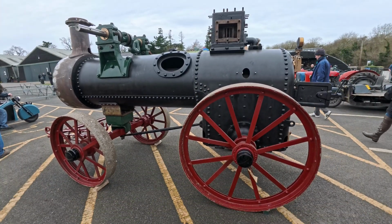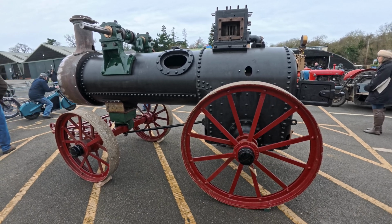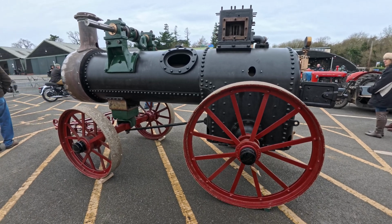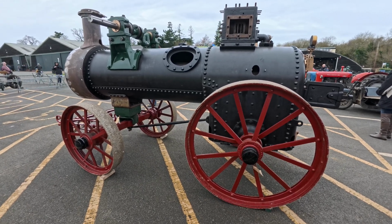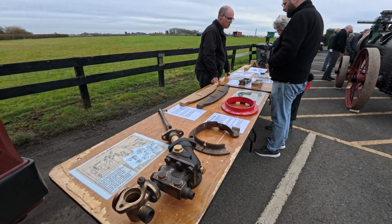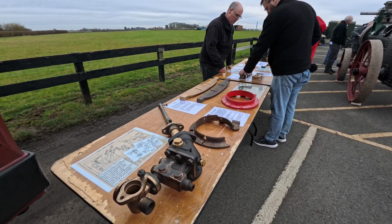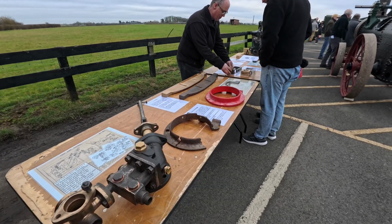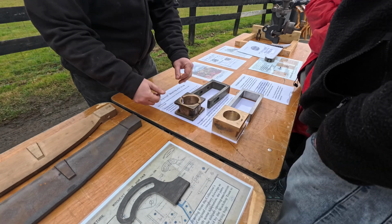Now, the latest exhibit in the Clayton and Shuttleworth Heritage Collection is the 1908 portable engine. This engine was built in Lincoln in 1908, and it was exported to Australia and spent its whole working life there. It's been at the collection about 10 years, and 2025 is finally the year where it is going to be put back into steam, hopefully for the Bedfordshire Steam and Country Fair in September 2025. It's taken about 4 or 5 years to actually get on with the job, and I'll let James explain the finer elements of bearing adjustment.